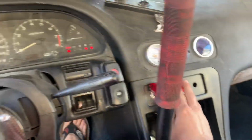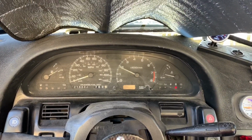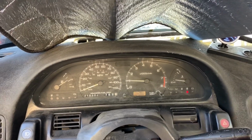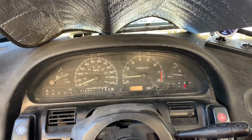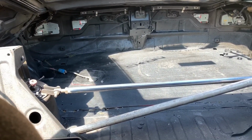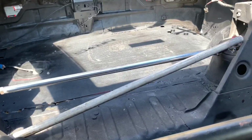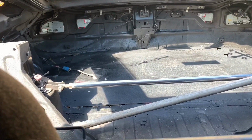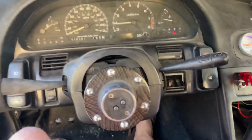I'll show you guys her firing up real quick because I keep saying this video is gonna be short and sweet. Oh yeah, by the way, there's no more annoying fuel cell, there's no more hole. I ran out of welding gas. I started welding yesterday, and of course, I ran out of gas, but that's almost done. So this car's come a decent way from what it was.